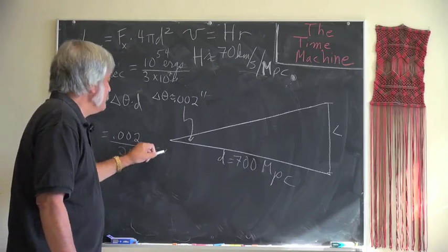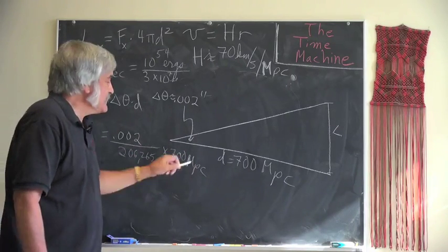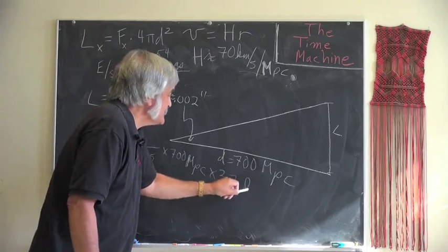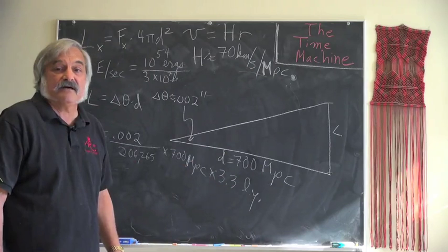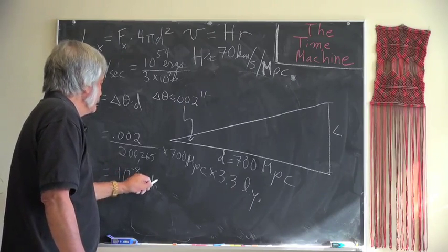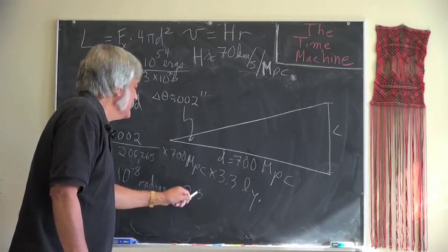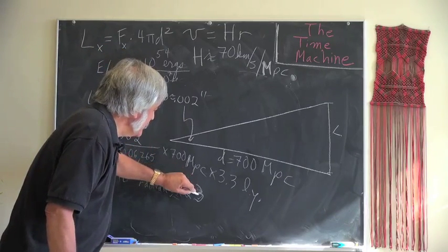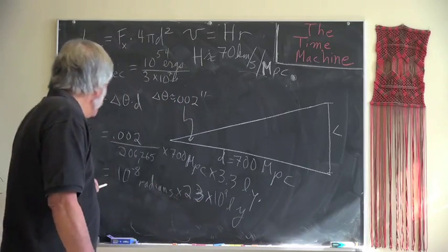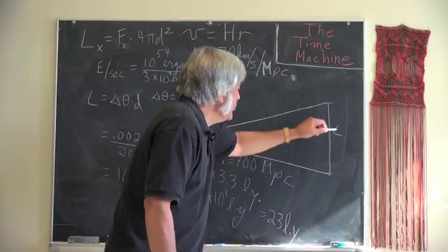And now we just multiply by 700 megaparsecs, which is our distance, but we're also going to convert to light years, so we'll multiply by 3.3. And so this now is going to represent a distance in the unit of light years. Okay, this turns out to be about 10 to the minus 8 radians. And this turns out to be about 2.3 times 10 to the 9 light years, or a distance of about 23 light years. L equals 23 light years.